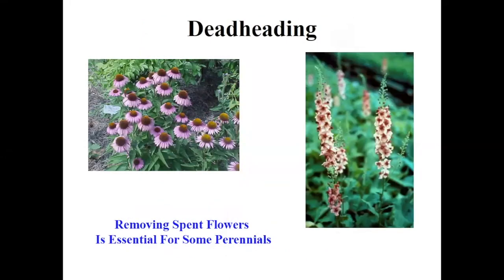One thing that applies to a lot of things, biennials as well, and some flowering shrubs like roses: deadheading is to remove the old flower blooms before they go to seed, so they'll put more energy into producing new flowers. So deadheading is essential.